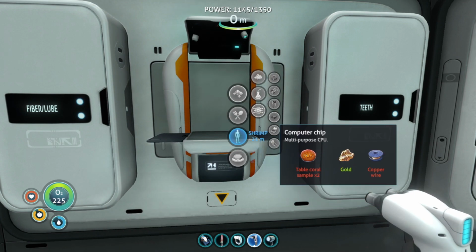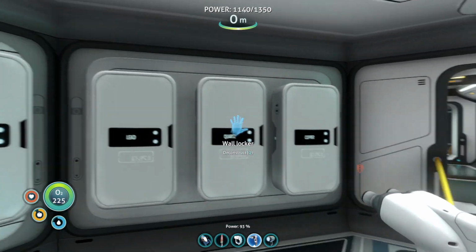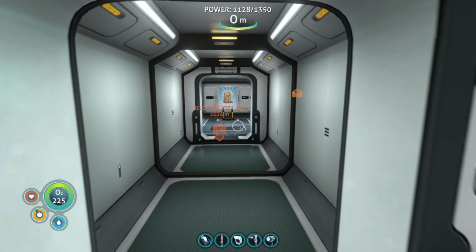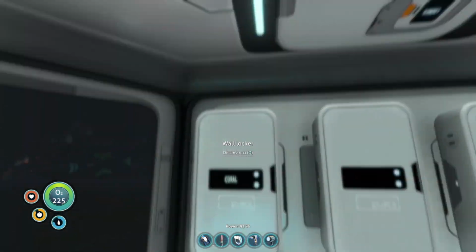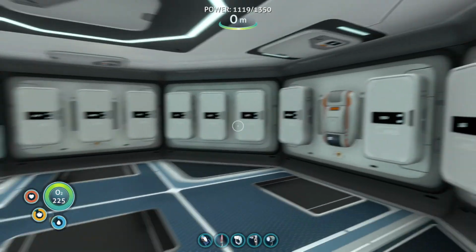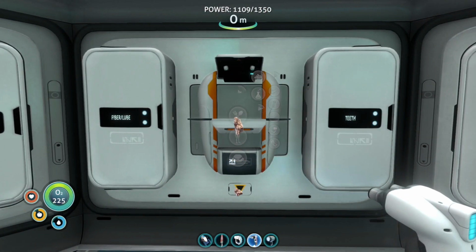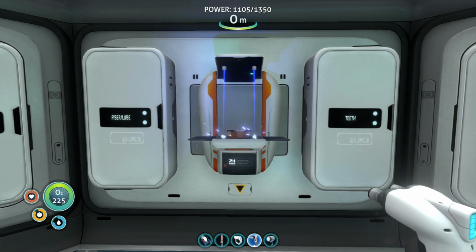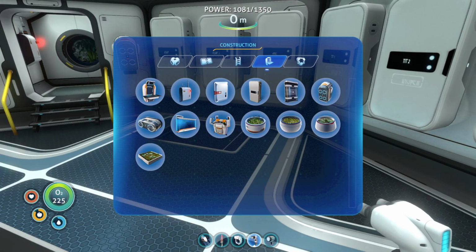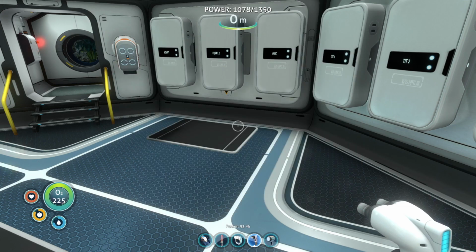So for the computer chip, we need 1 more gold and 2 copper and 2 table coral samples. 1 more gold. And table coral, we actually have a chest for now, which is awesome. 2 of those. Now we can make ourselves a computer chip. Sorry, not just yet. We have to make the copper wire first, and now we can make ourselves a computer chip. And that's going to allow us to make the advanced wiring kit right there. And there we go. So now we should be able to build a power cell charger.